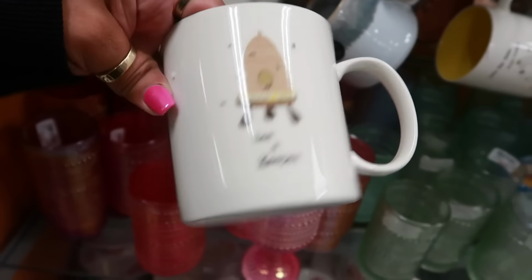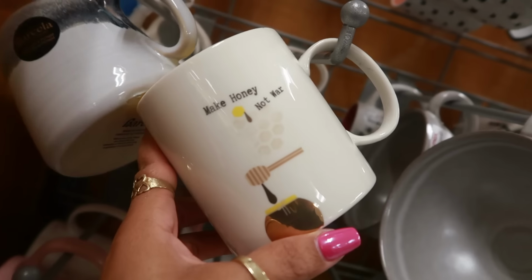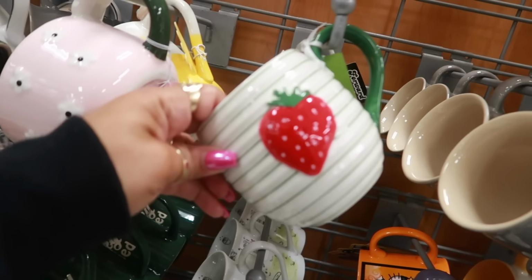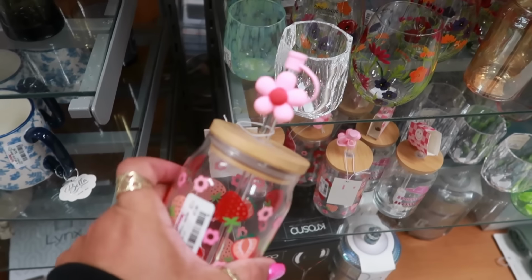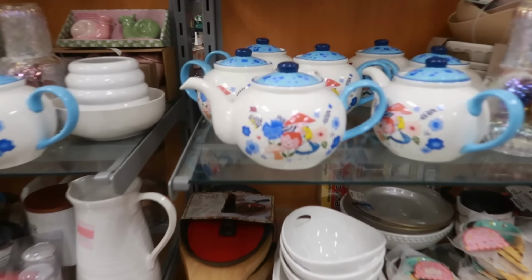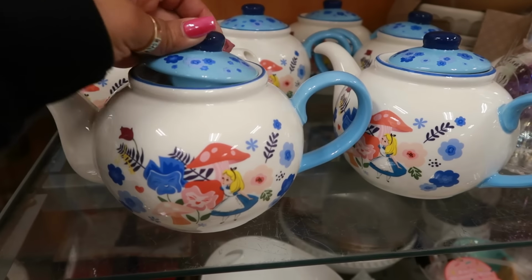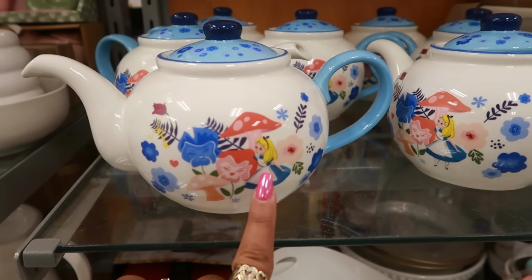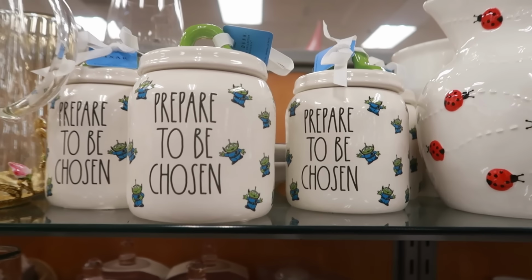What are these little cups? Be a keeper. $5. That's cute. And then this one says, "Make honey, not war." Oh, I like this. The strawberry. And this one has strawberries as well, with the little topper. For $8. That's really cute. Little teapots. $15. This is Alice in Wonderland, little teapot with her on the side. Okay, prepare to be chosen. That's Ray Dunn.